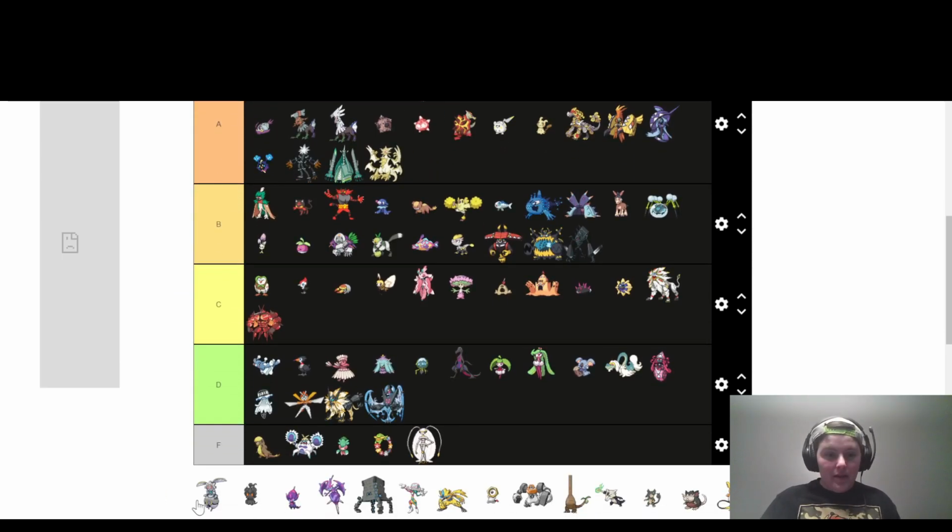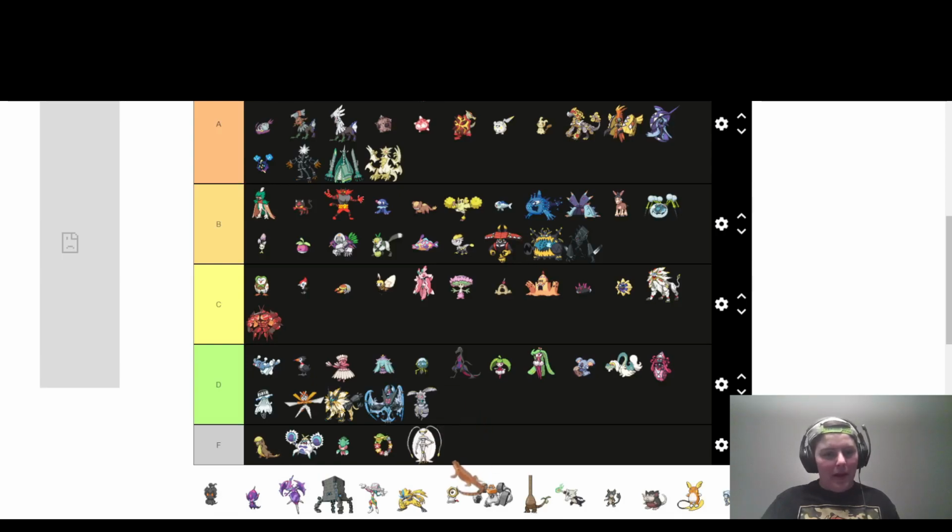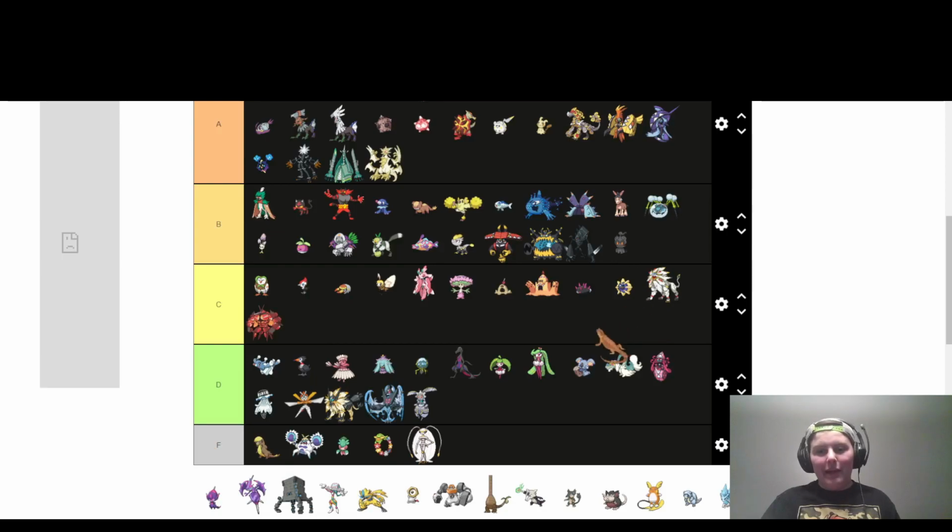Good luck. Magearna is not for me. Not for me. No, thank you. Marshadow is a fun little guy. I like this little dude. I like the concept for it, and I like that it's so tiny. Legendaries being small but really dangerous is a fun idea to me. The typing's also very good.